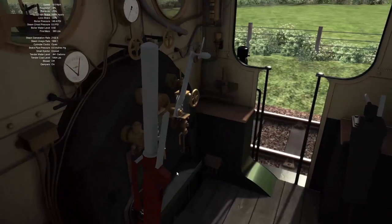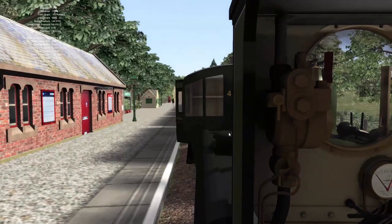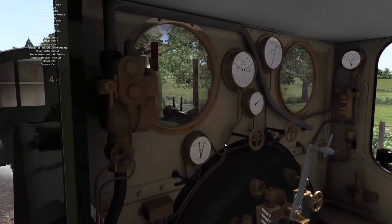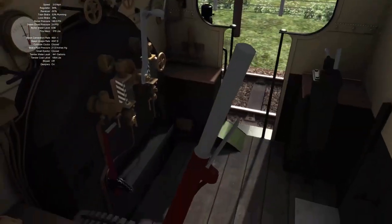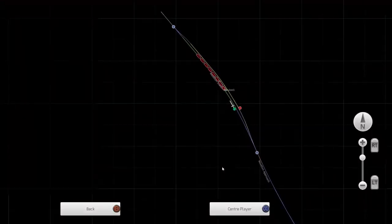Right. Bring that into reverse. Bring up the vacuum and take off the handbrake. Here we go. There we go, just as we got 21 inches on the vacuum brake, and off the cylinders, and bring the reverser forwards. We've got the clear. Sweet.